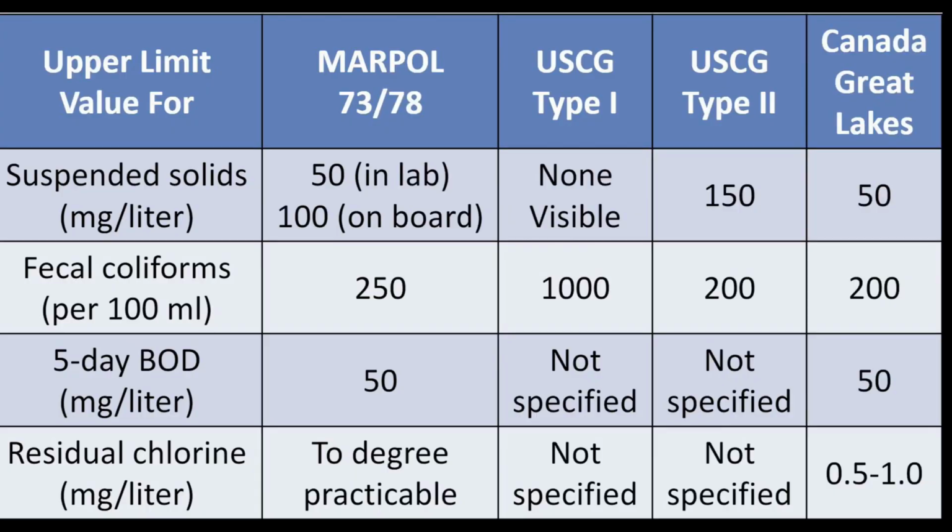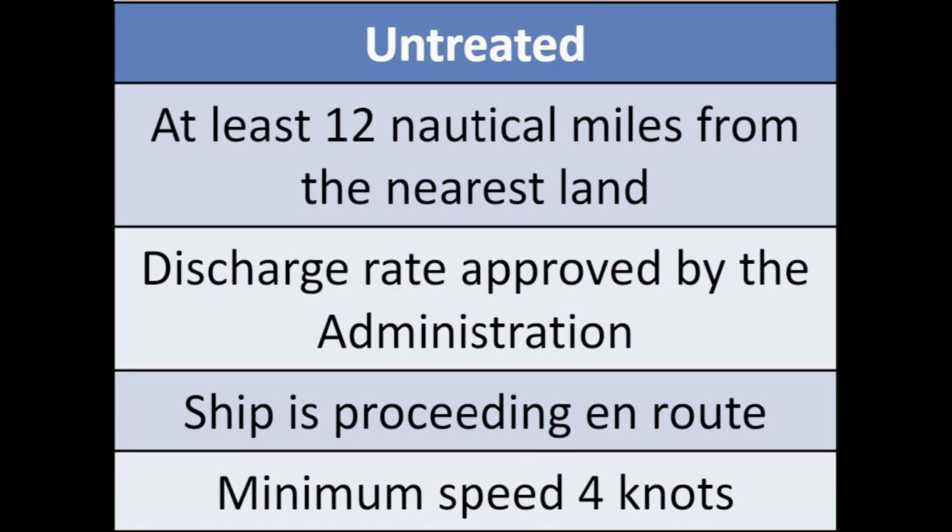Of course. MARPOL, the U.S. Coast Guard, and Canada Great Lakes have standards set in place for the permissible amount of suspended solids, fecal coliforms, 5-day BOD, and residual chlorine within the discharged sewage. Generally, the vessel must be at least 12 nautical miles from the nearest land and can only discharge at a rate approved by the given administration. The ship must be proceeding en route at a minimum speed of 4 knots.